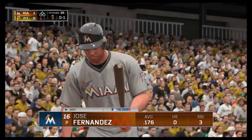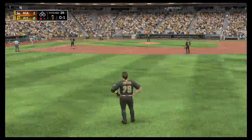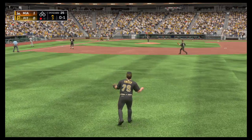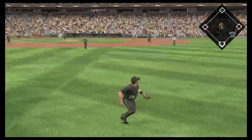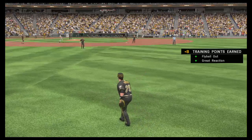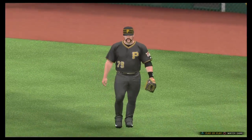Striding into the box, Jose Fernandez. He'll get to take his first cuts here. Cole has his target. Here's the 0-1. Skied into straightaway right. Long run for the right fielder. He makes the running play. 2 down. Now batting, second baseman.